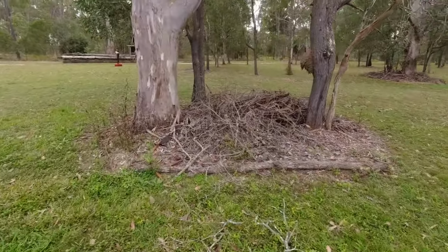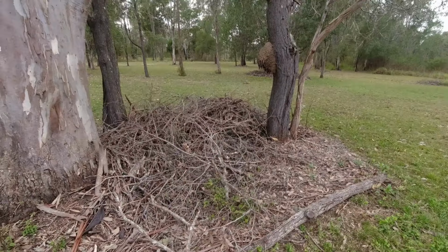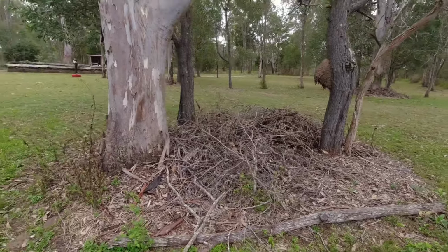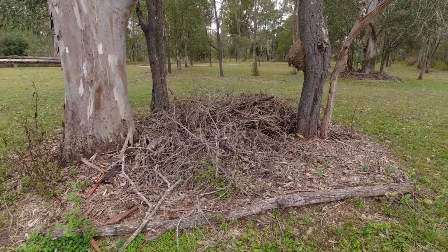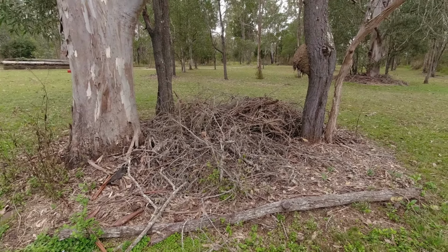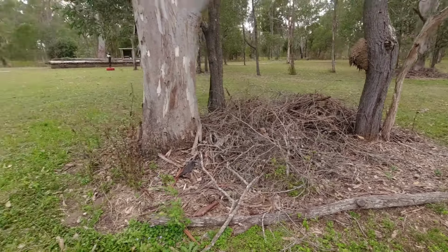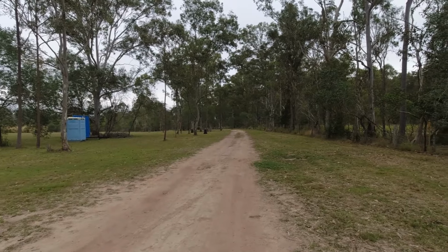So this property is land for wildlife. So you'll find all around the property there are lots of little areas like this under the trees with little branches and twigs and things all piled up, making habitats for lizards, sometimes little birds, all sorts of animals. Fantastic, great idea.